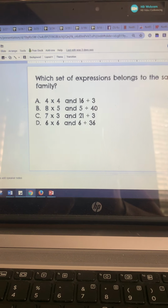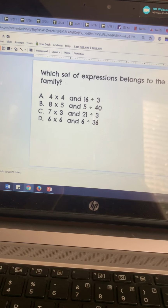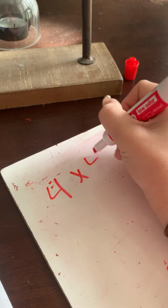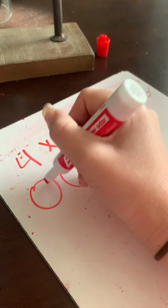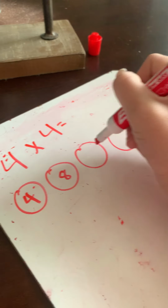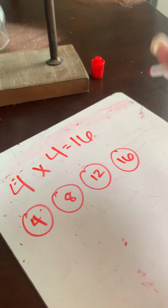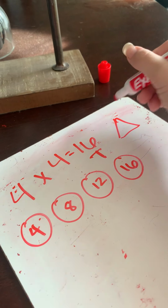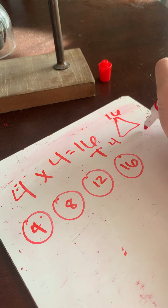Okay, so I know that a fact family means that all these numbers should be the same in their fact family. So 4 times 4, let's see. What is my answer to 4 times 4? 4 groups with 4 in each. 4, 8, 12, 16. So my total is 16, because when I multiply, the total is at the end. 4 groups with 4 in each.